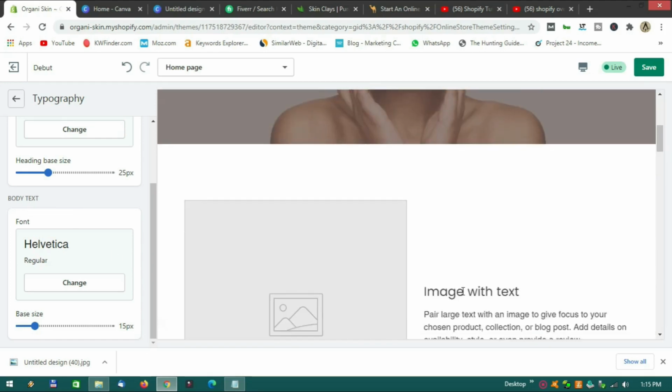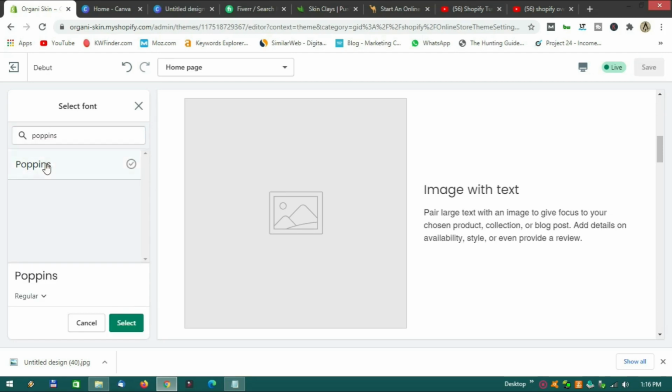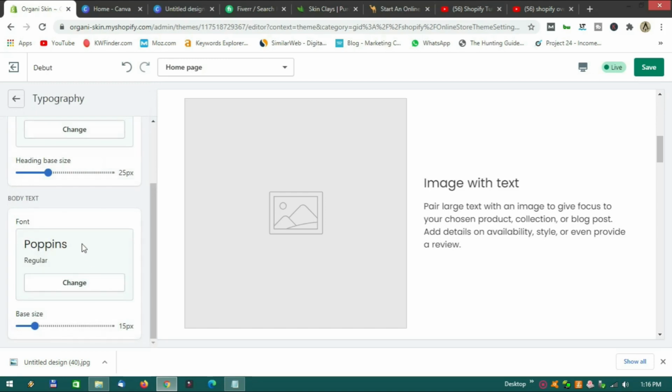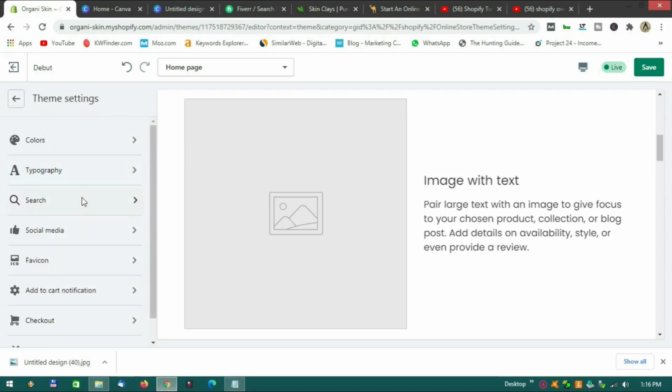So body text, once again, is this text over here. And I also want to change that to Poppins. There we go. Select. And I want to make the base size 17. The reason for 17 is that 15 or 14 is big enough for anyone to read on a laptop or a computer. But once you start going into mobile, the 14 and 15 is a little bit too small, and 17 is just perfect. And then we have search.